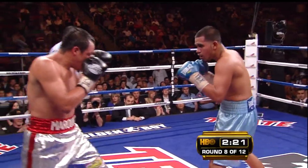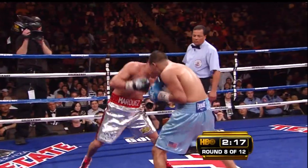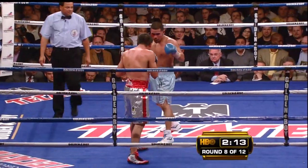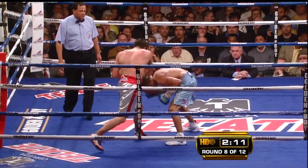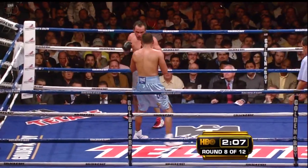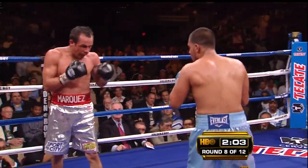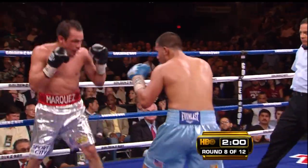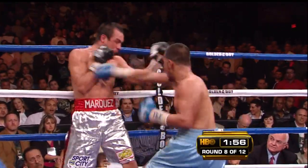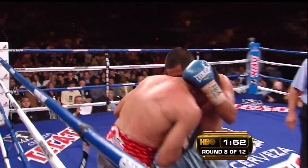And now there's a cut outside Diaz's right eye, from the left uppercut from Marquez, which has been maybe his most effective punch, along with the straight right hand. So they're equal in cuts now. Marquez is having a strong rally in the first minute of the eighth round. There comes the uppercut again, twice in a row. He found a home with that left uppercut between the gloves. Diaz isn't landing many of these.